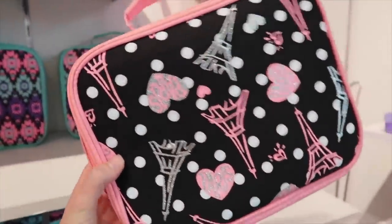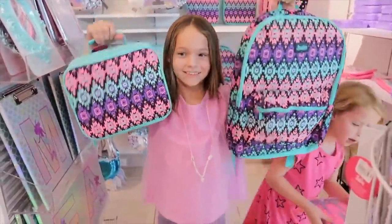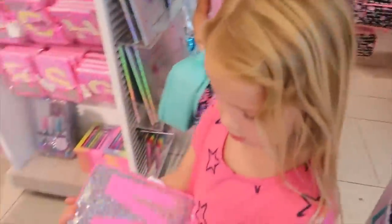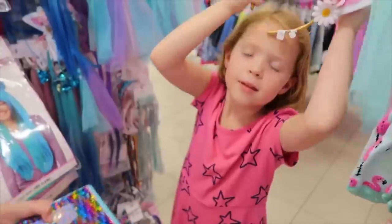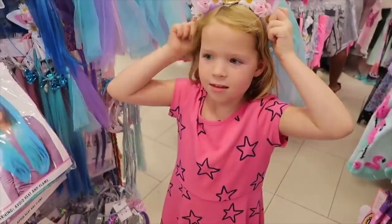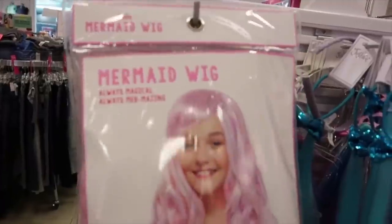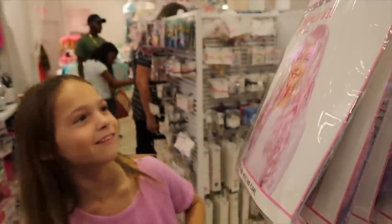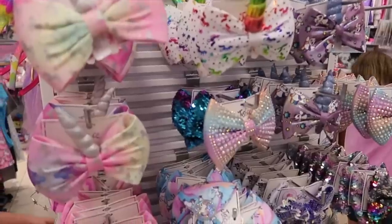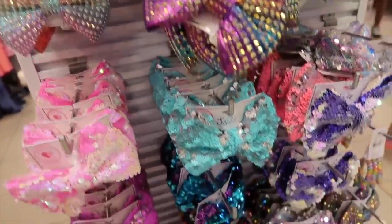Maya is getting the Paris lunchbox. I want these too. Those are darling, Addie. And I want this notepad and this. Ooh, the mermaid wig is cute too. Girls, you see this one? That one's neat, isn't it? Wow, they have a lot of crazy bows, girls. Look at all these bows.